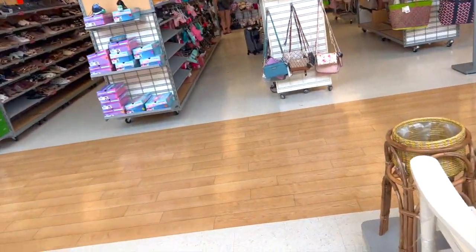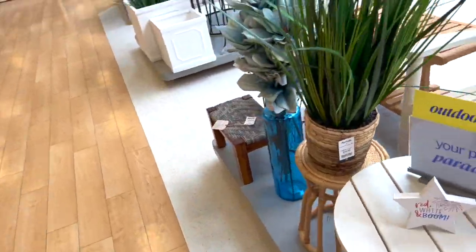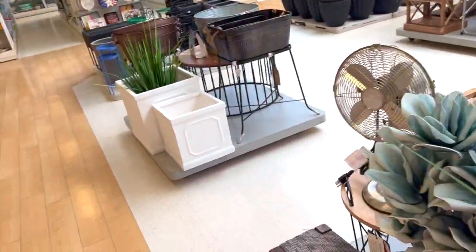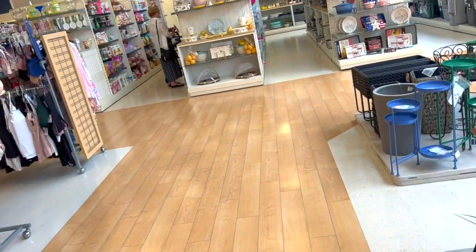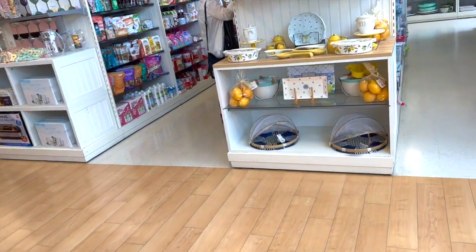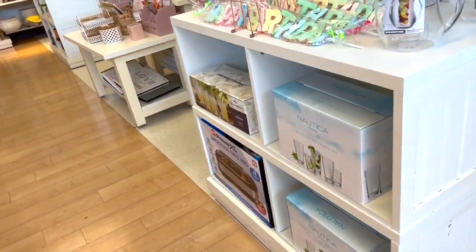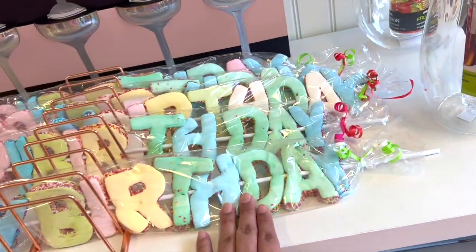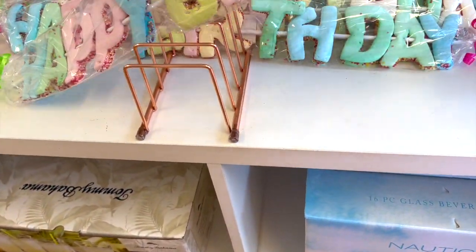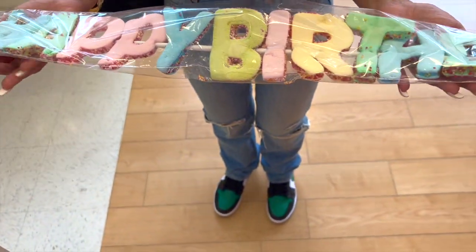My mom would love this. Loves rocking chairs. These are so cute. Look, for someone's birthday. That's really cute.